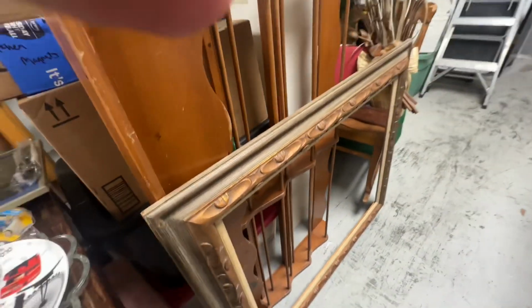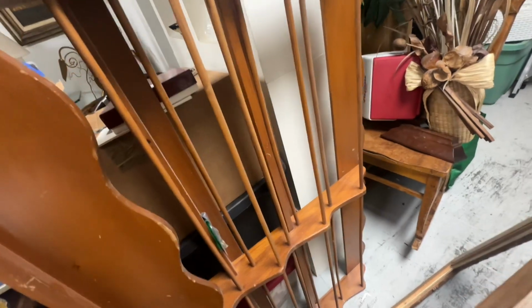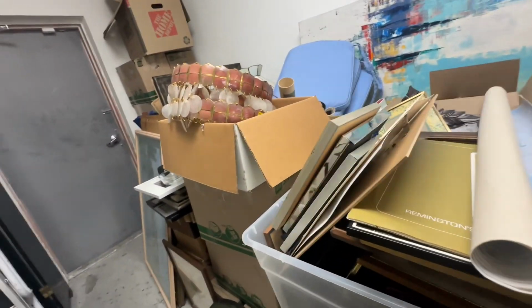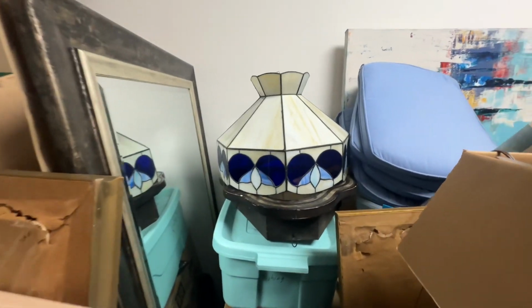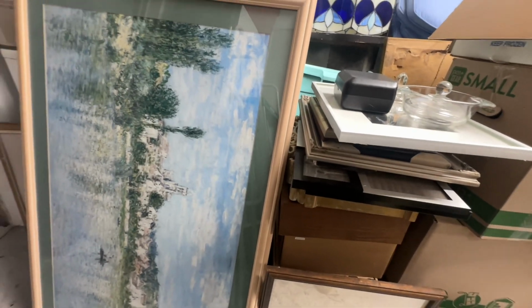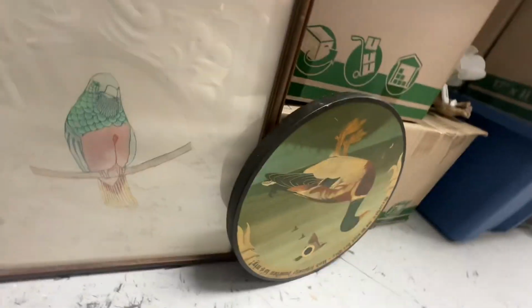That was so cute. It was from Cuba. It was signed Cuba. Look at that. Oh, that's beautiful. So this area I think was off limits, and look at me being all nosy, but look how beautiful the blue on that stained glass vintage lamp. I like that little birdie. Ducks, because, you know, why not?